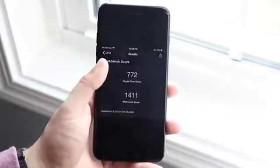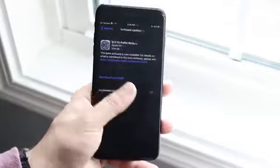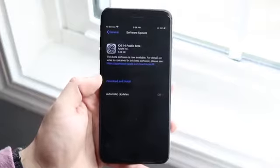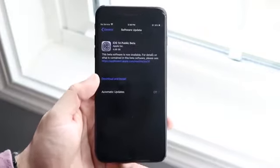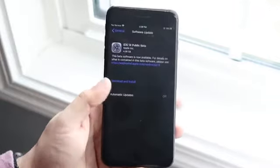There are a lot of cool updates with this, but I did run a benchmark before, right? So this was the score I was getting, 772, 1411, before I updated. This was the Metal score somewhere, I guess, I don't know. This was the size of the update, about 4.08 gigs, so definitely not a small update by any means, and definitely on the bigger side. I think the biggest I've ever gotten was over 5, but this being 4 is still a pretty big update.